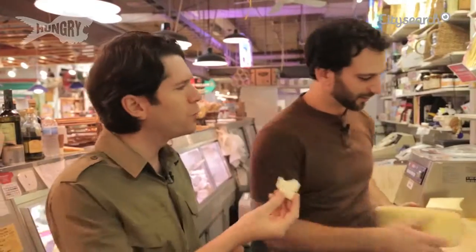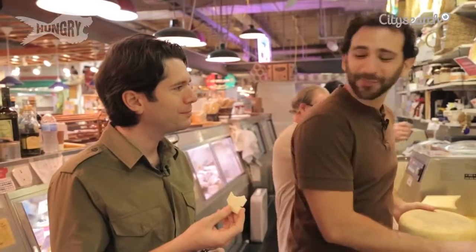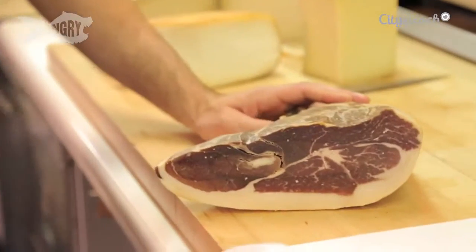Wow, it's so creamy. After you swallow the cheese and you breathe out of your nose, it's going to sound like a really bad Hallmark card, but it's almost like when you're walking through a meadow or something, it's very clean and refreshing. How good would this be on mac and cheese? Absolutely excellent.